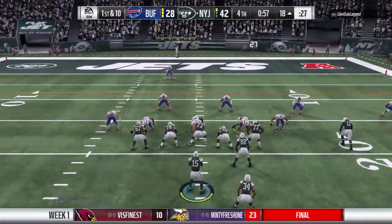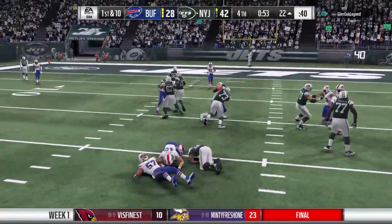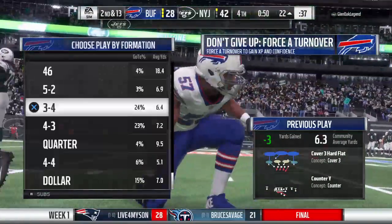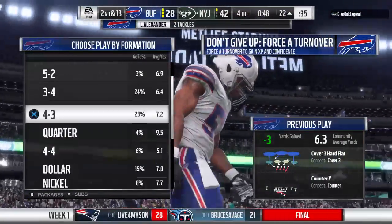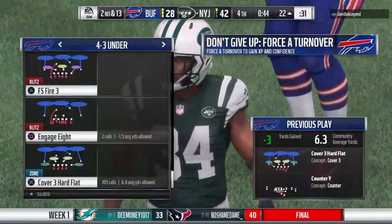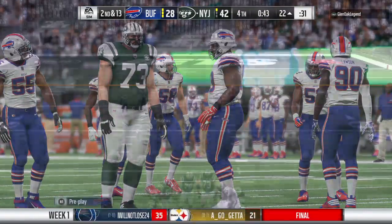Come on, let's go. They'll run it now out of the gun. And he is going to lose yardage here. A loss of a full 3 yards, and now it's second down. Hey, a lot of points have been scored in this game, but what a nice play by the defense. Stepping up on that one, maybe they'll get things going in their direction after a play like that.